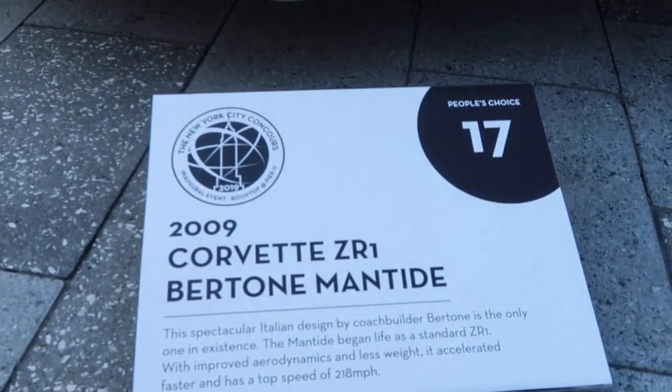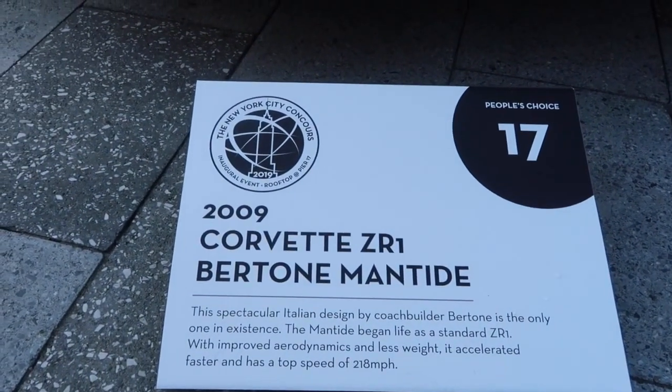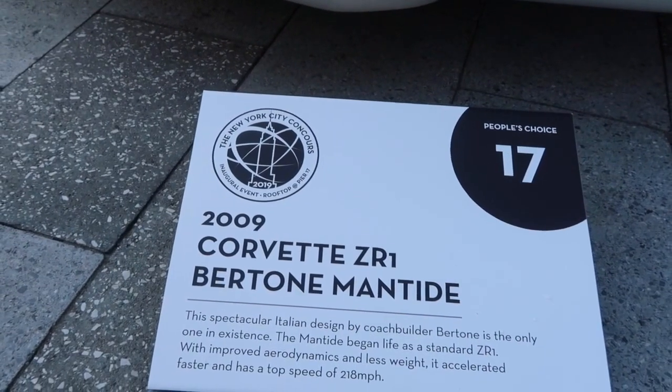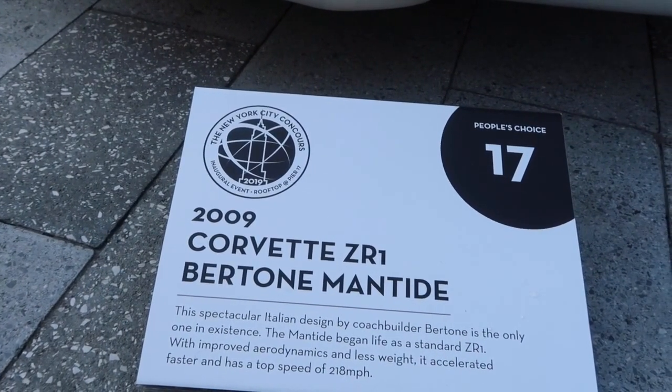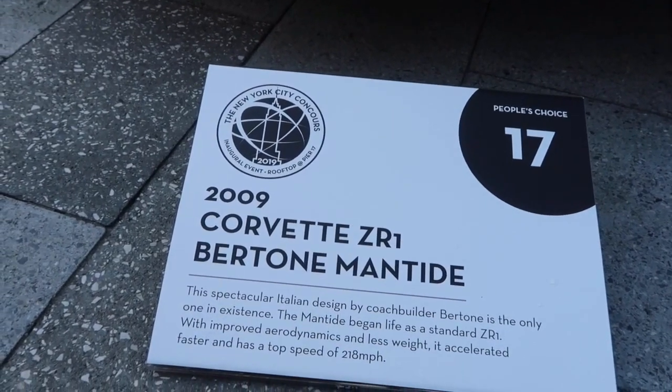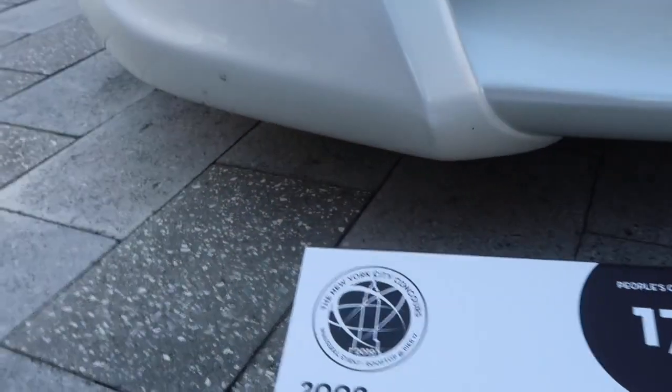2001 Corvette ZR1 Bertone Mantide. This particular Italian design by coach builder Bertone is the only one in existence. Mantide began life as a standard ZR1 with improved aerodynamics and less weight, accelerated faster, and has a top speed of 218 miles an hour. Man. What do you think? I think it's a bold move. I think that it is definitely different. Love cars, but not for my taste.